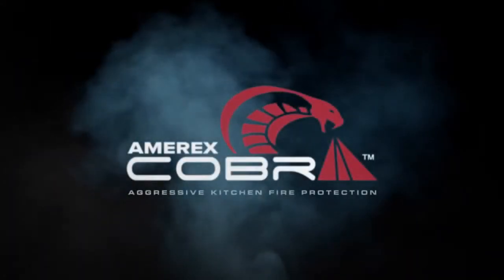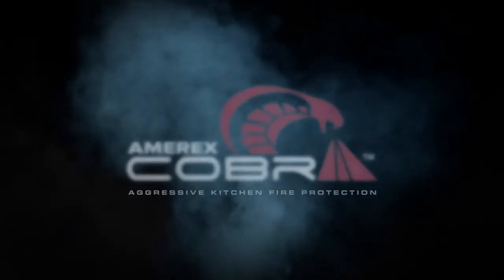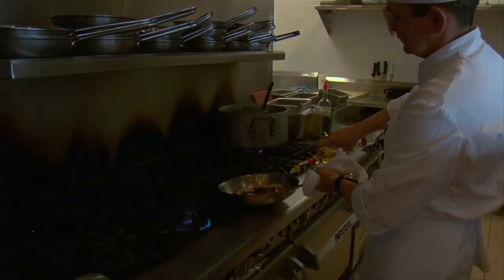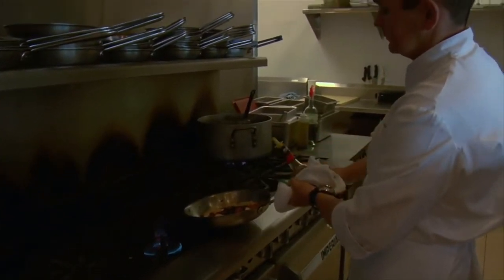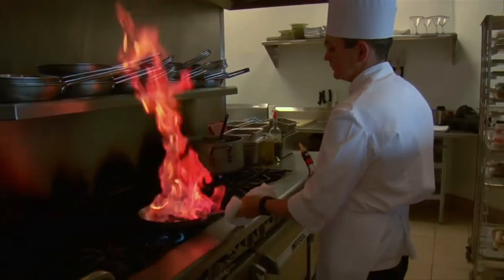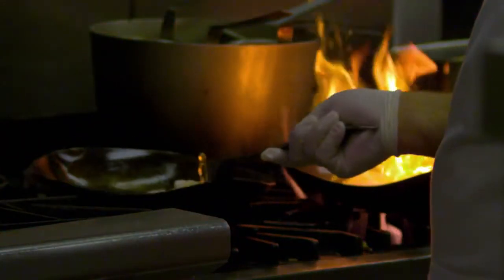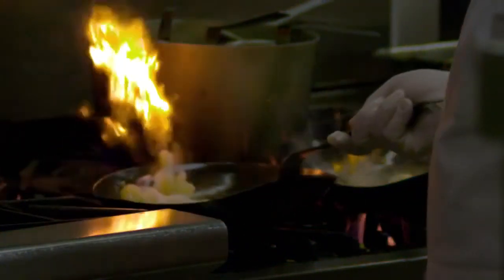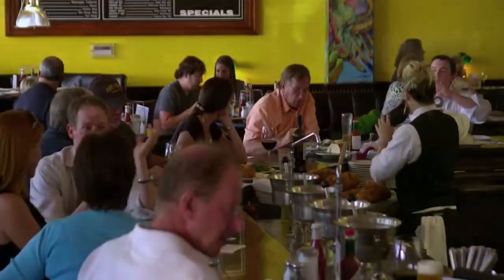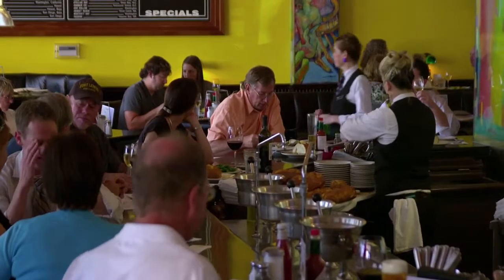COBRA, aggressive kitchen fire protection from AMEREX. Commercial kitchens by their nature have always been a fire challenge. Cooking with fire and extreme high temperatures pose a greater risk. Protecting your investment is about saving people's lives, preventing loss of revenue, and protecting your property.